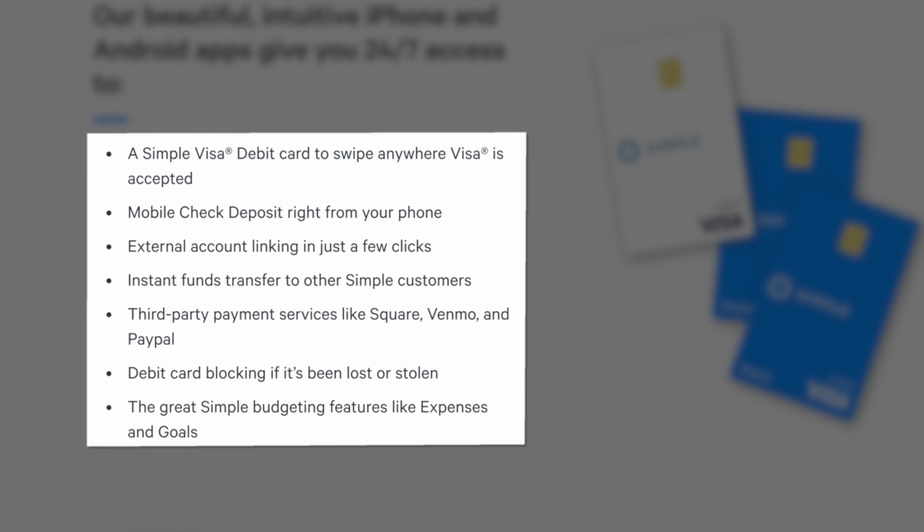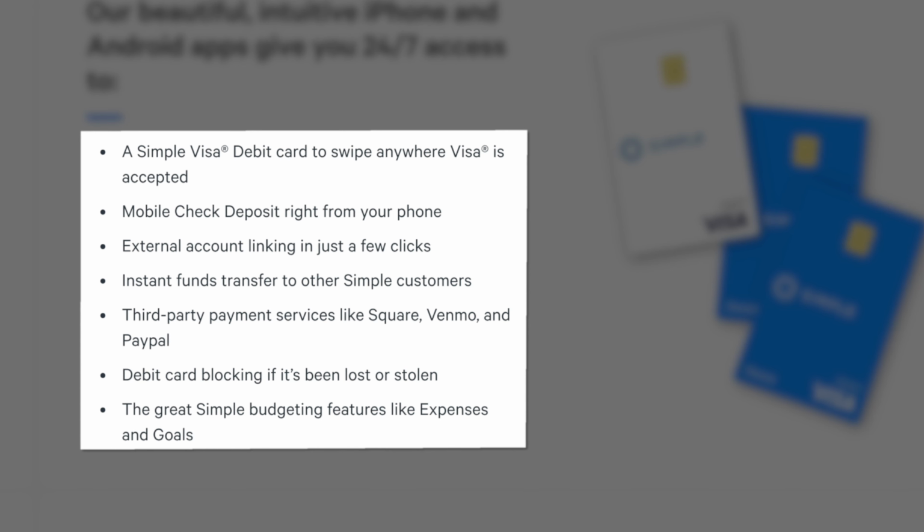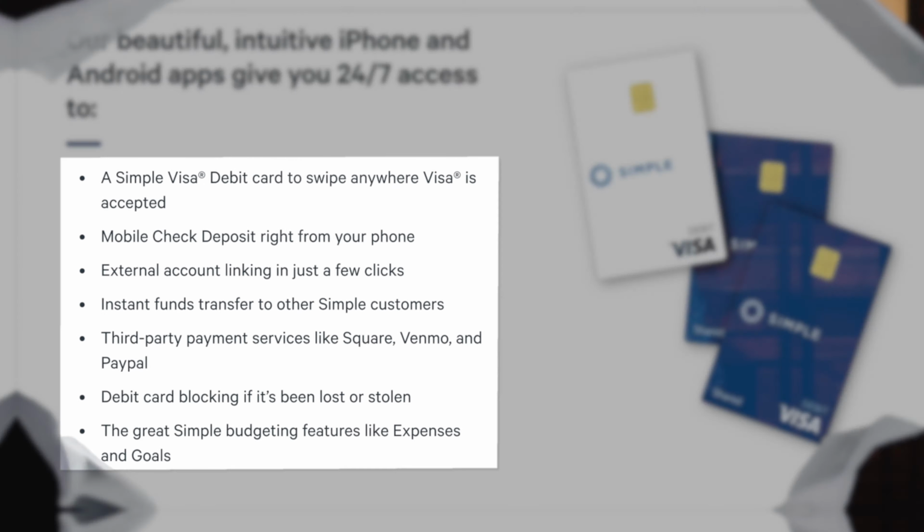Alright, I don't want to waste any time, so let's get right into the features that Simple Bank has to offer. First of all, we have their standard checking account, which has the somewhat expected no monthly maintenance fees, no foreign transaction fees, yada yada yada, you get the point, and an added bonus of no overdraft fees, which is something that is really hit or miss with these online banks. Simple will first reject the charge that would cause an overdraft, and then they will pull that money from another account if you do try to make that transaction a second time.